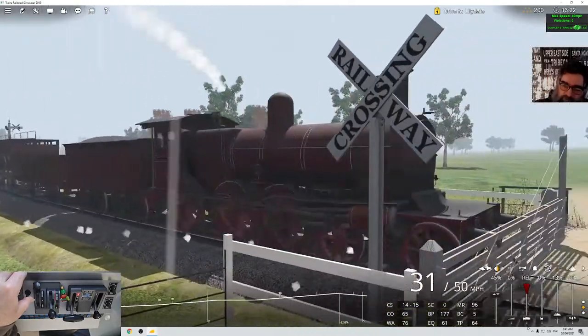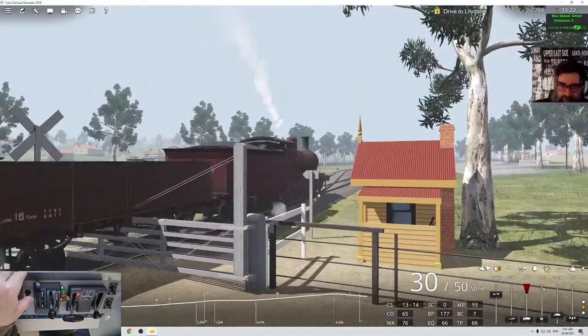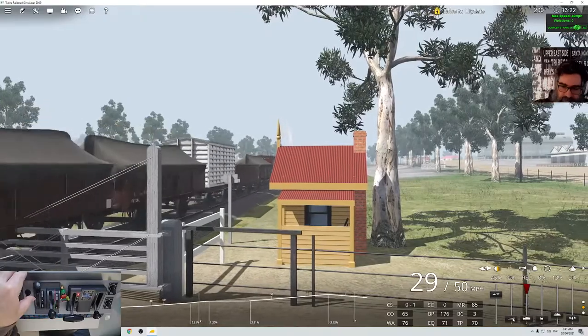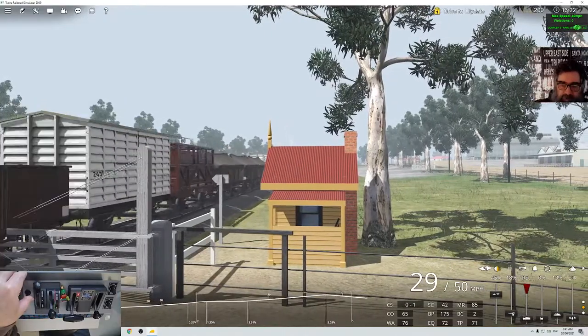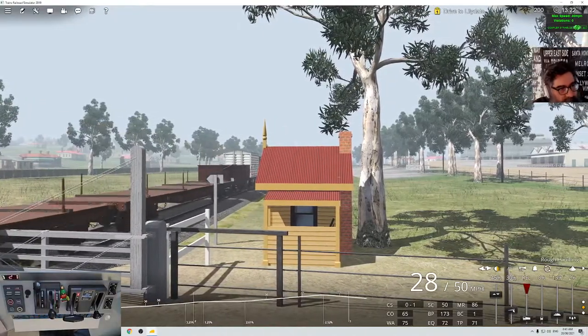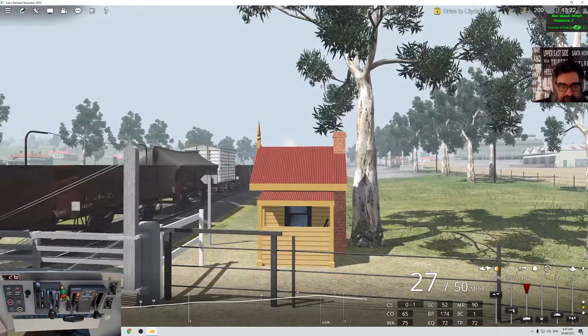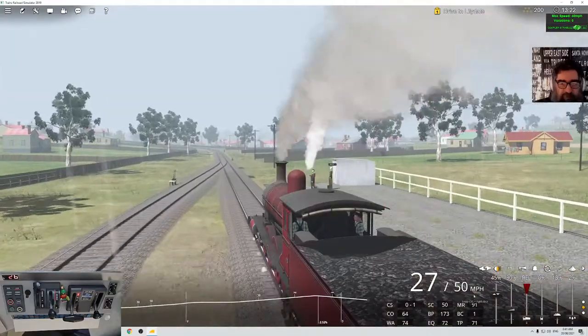Actually, it wants me to drive to Lilydale. I don't need to stop here. I wasn't reading the directions. Silly me. So we're going to start going uphill again now. It's interesting that we went through those gates.